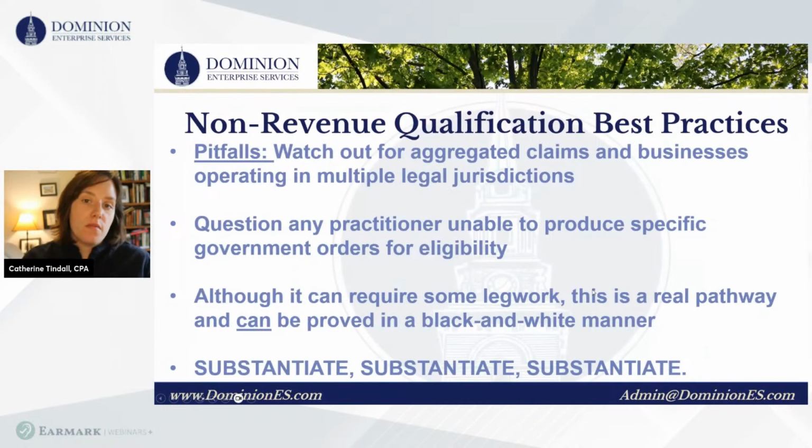So common pitfalls and best practices that you need to watch out for: if you have an aggregated claim and that wasn't caught, now you can see why that's a really big problem, because when we're going to do this testing on these orders, if you have multiple businesses that you're now having to combine, and say you had a business where they had a 10% impact themselves, but then once you combine it with the rest of the portfolio, that 10% impact only goes down to a 4% impact, you're now no longer meeting those safe harbors and you're not qualifying. You also have to watch out for operating in multiple legal jurisdictions, because you might have had orders that were binding on one part of your organization, but not binding on another part. And how do you measure those relative impacts? So it gets confusing very quickly.